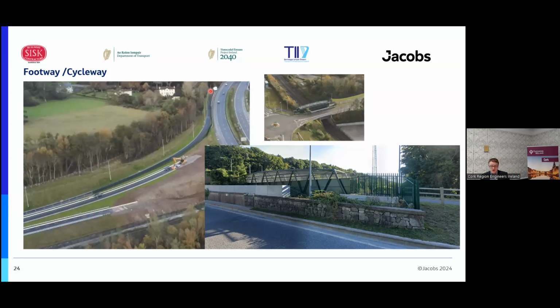So it allows them to get back onto the region of the road, thus taking the pedestrian or cyclist out of the route. Again, this is Brewery's Bridge, a new cycle path bridge built over Brewery's Bridge. This connected into the shared use facility that went from Brewery's Bridge over that new interchange you see to the east of Dunkettle and down into Little Island. So it's a dedicated cycle route right through there now. Again, it takes a lot of pedestrians out of the scheme.